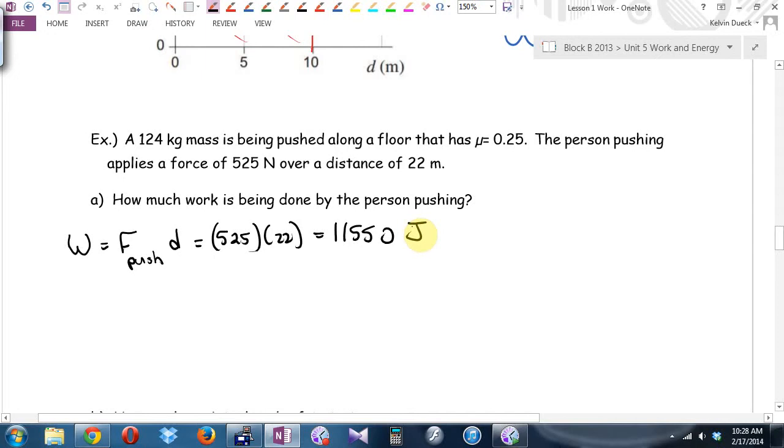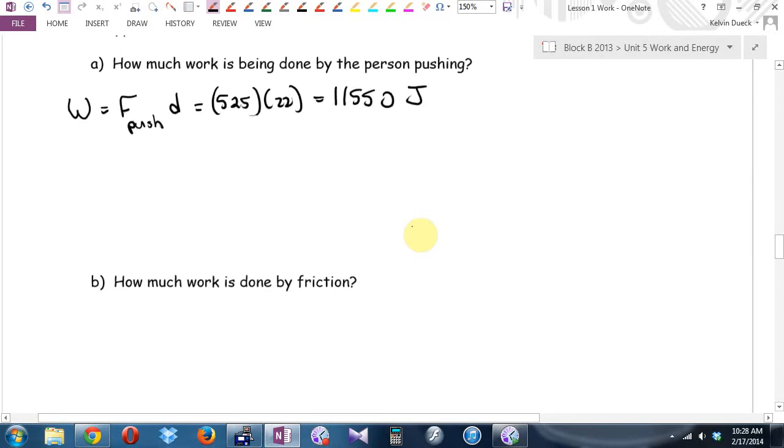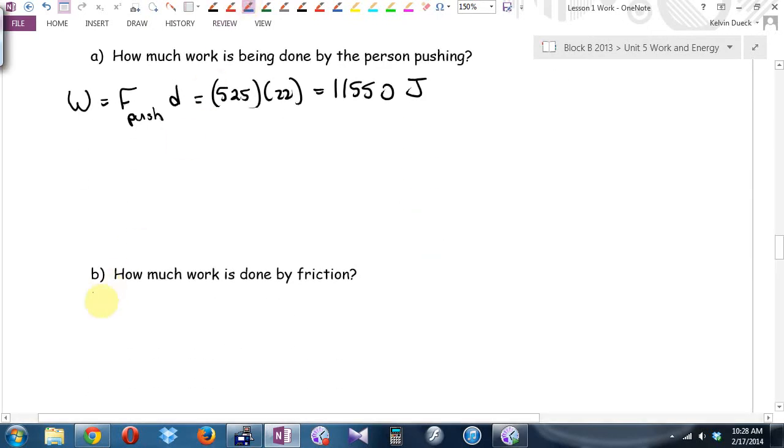Now, not all of that went into moving the object, because I see that there's some friction. Some of that work was done in just opposing, overcoming, resisting friction. Now let's start to break it down. B, how much work is done by friction? Well, it seems to me that the work done by friction is going to be the force of friction times distance.